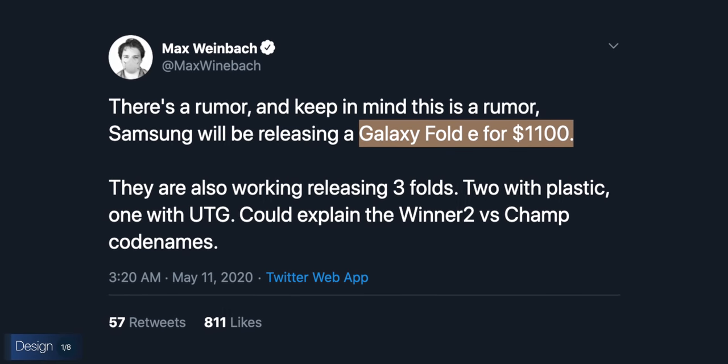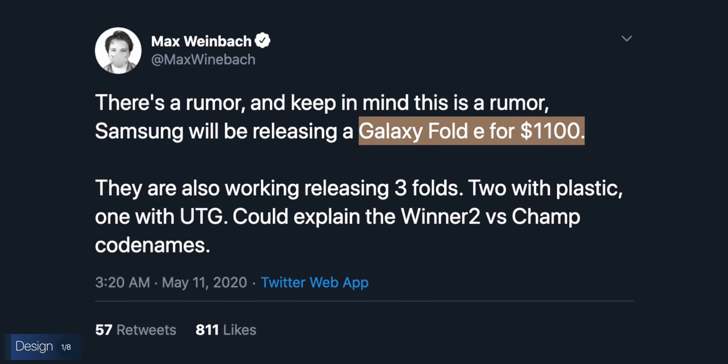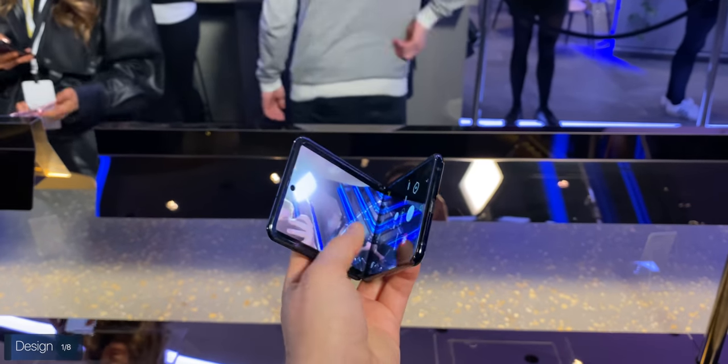Max also says that Samsung could release a Fold 2e or Fold 2 Lite priced at just $1,100. Now, that would be insane. Holy smokes. A foldable tablet, which by the way, is the way that foldables should be. There's no point in folding a regular smartphone other than to look cool. But anyway, having a foldable tablet like the Galaxy Fold for just $1,100 when the Fold 1 was $2,000 would bring foldable smartphones to the everyday consumer.